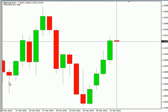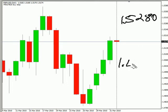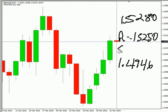Now looking at the pound US dollar pair, this pair moved higher for the fourth session in a row. It is moving to the upside. Overall, though, if you look at the long term, it is still moving sideways. Look for it to potentially go as high as 152.80, possibly as low as 149.46. Look for some resistance around 152.50 and look for some support around 151.25.